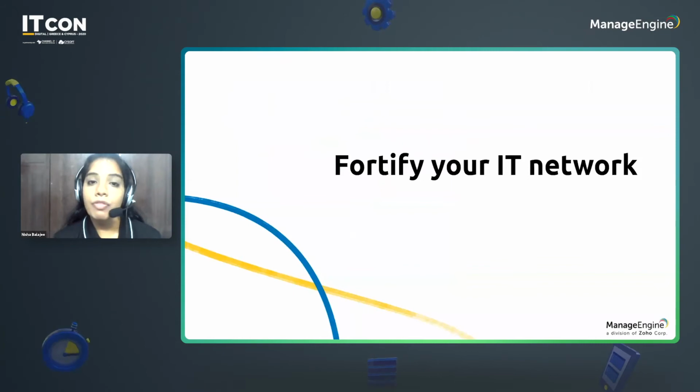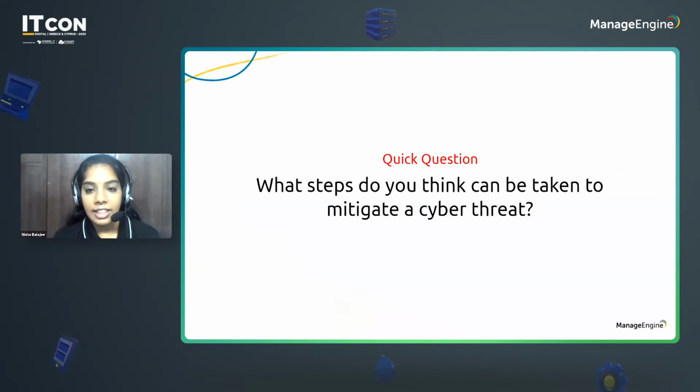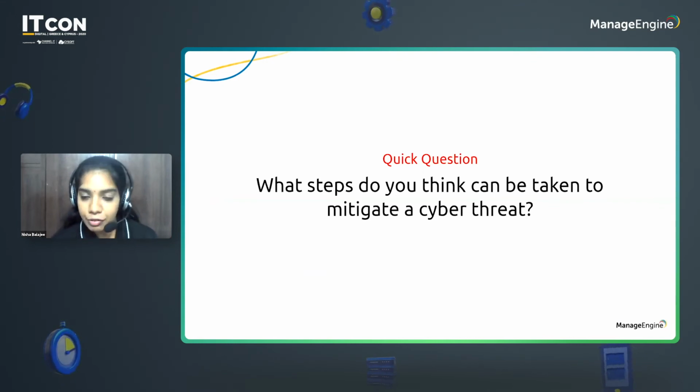So we have spoken enough about how you can spot security threats or security loopholes. Now it's time to completely fortify your IT network. Saying that, let me ask you all another quick question through the poll. What steps do you think can be taken to mitigate a cyber threat? I'll give a few moments for you to answer the question.